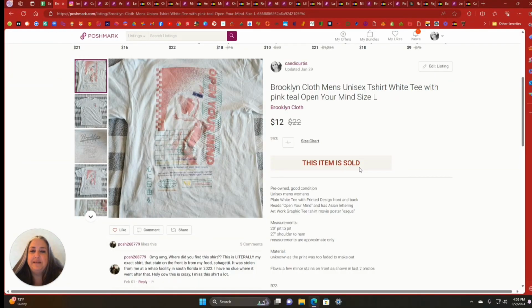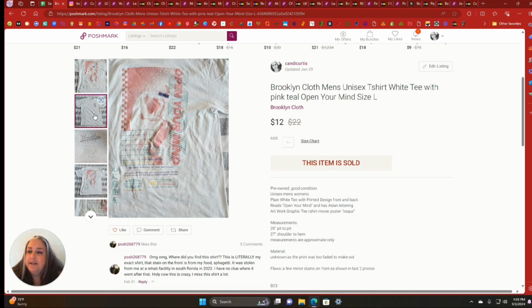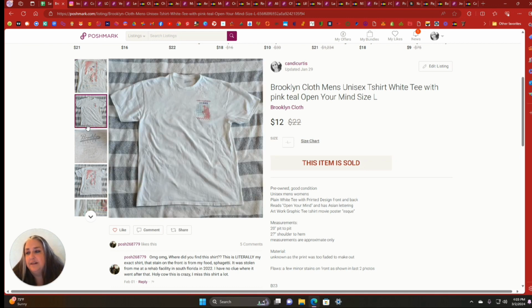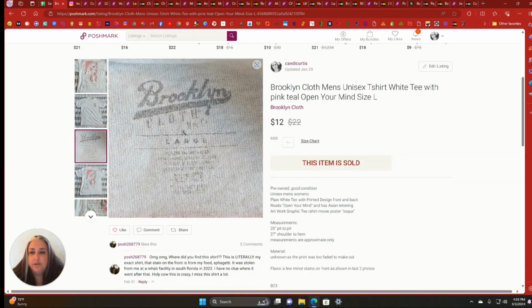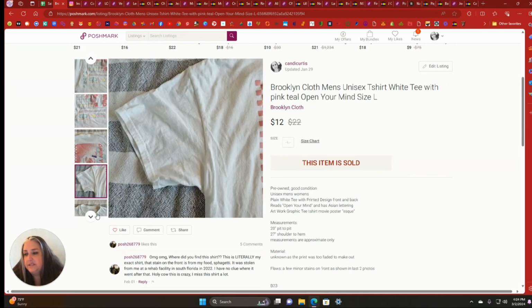So the first item is this Brooklyn Cloth men's unisex t-shirt. It's a white tee with pink and teal, and it says "open your mind." So I did find this. This is the front of it, and this was the back of it. It was by this company called Brooklyn Cloth, and this was a size large. I found it in the Goodwill bins, and it did have a little bit of a stain. I did wash it, but it was still stained a little bit.